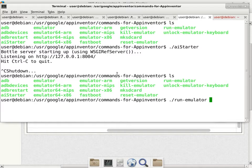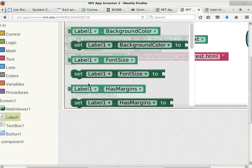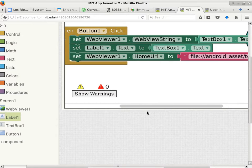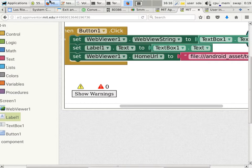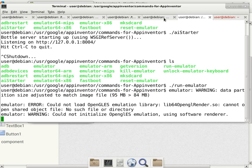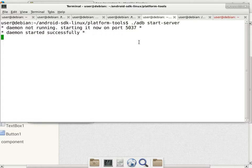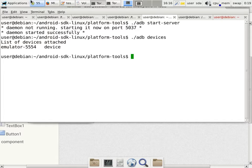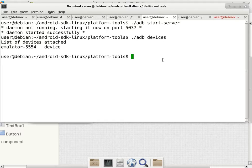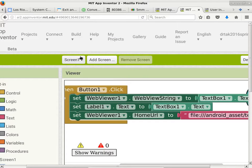And what I will do is run the emulator directly, and just wait for the emulator to start up. But as it is starting up, we can go back here and take a look at this code. So this is one direction. We'll change it to the other direction later on. Let me see whether the emulator is starting up. It's time for me to go to the other folder to start up ADB, and then just check what devices we have. We do have the emulator already connected, and it's up and running. So now we can go ahead and install or build the app first. Let me go back to App Inventor and build the APK.